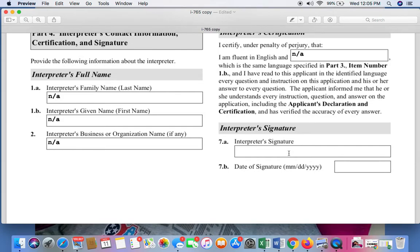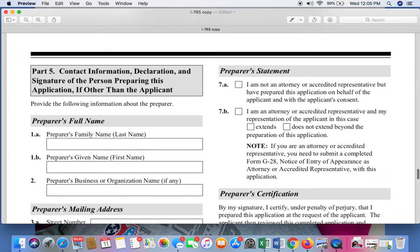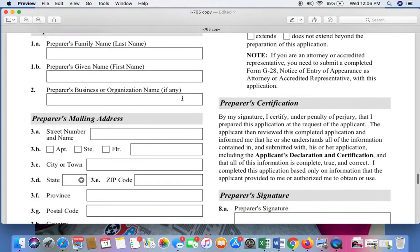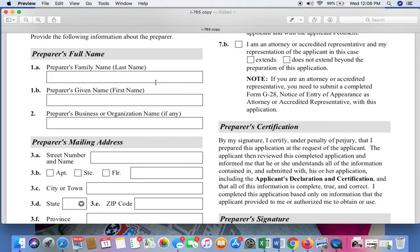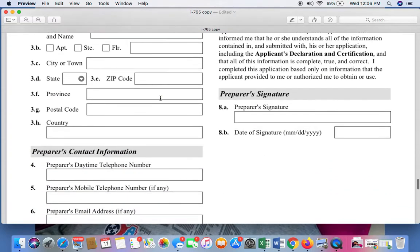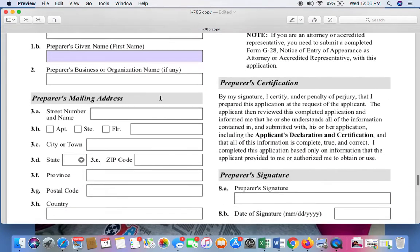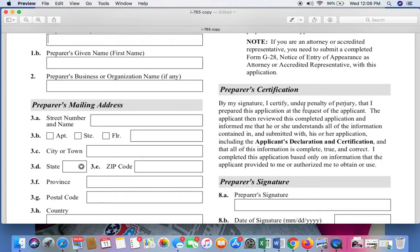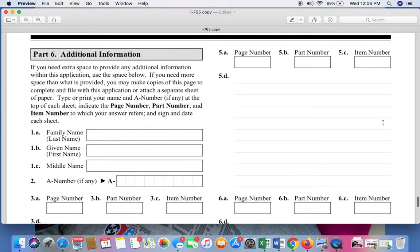So, yeah, I am doing this based only on my experience, okay? So, number 5, contact information, declaration, and signature of the person preparing this application, if other than the applicant. Provide the following information. For this one, you don't have a preparer's name, so you don't need to put anything on it, okay? Because it says if other than the applicant. So preparer's mail, okay. So yeah, it's all done right here. Preparer's signature, preparer's certification: by my signature, I certify under penalty of perjury that the applicant reviewed the application and it is complete. Okay, this is only for the preparer.